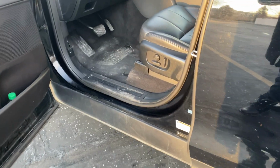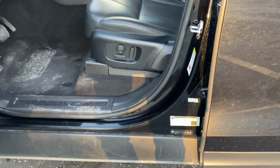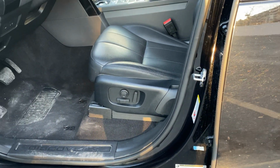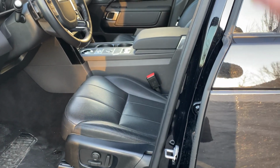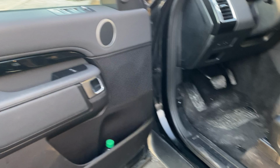Okay, so let's take a look at the front seat. Front seats, as you see, are 10-way adjustable. So you have power seats that are 10-way, and you have that on the passenger side, which is pretty cool. You got plenty of room here.